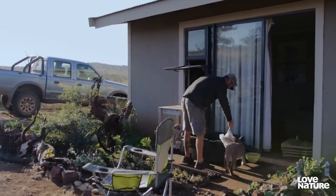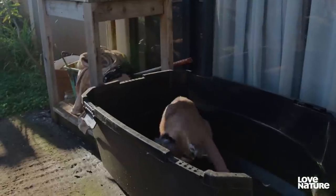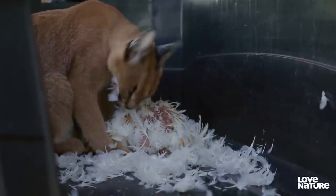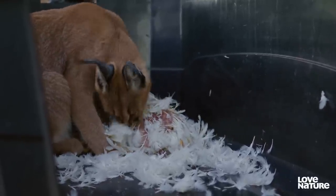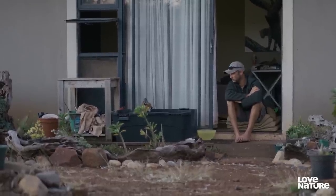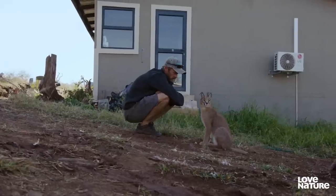We're releasing him in what they call a soft release method. We kept him in the house for about 2 weeks or so, where he got fed every day. He was given his water every day. So he knows where to come back to in case he needs food or water. And then after that, we opened up for him. And he's been exploring all around the lodge. He can get in and out very easily, off the deck, through the gates.